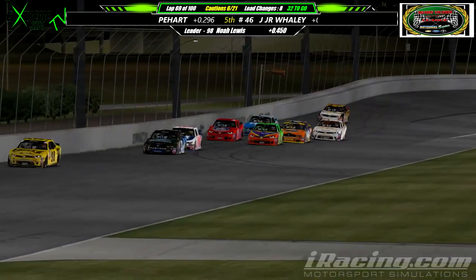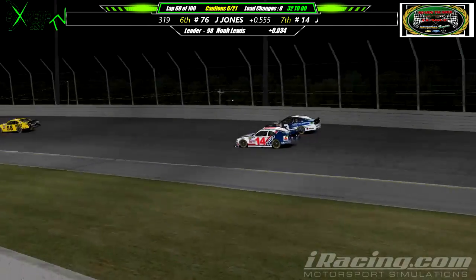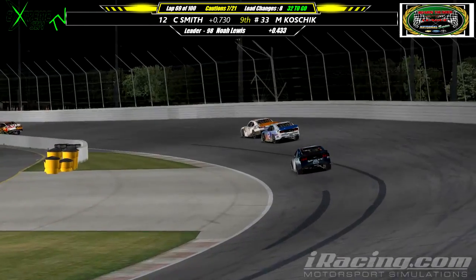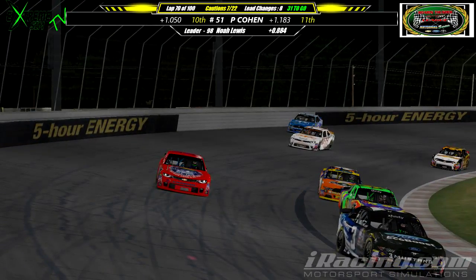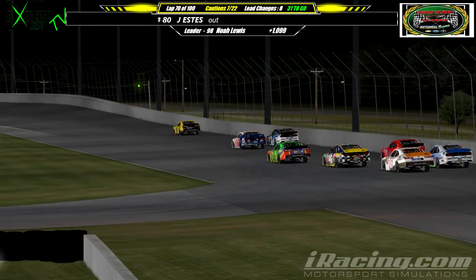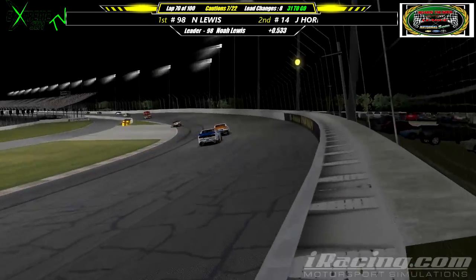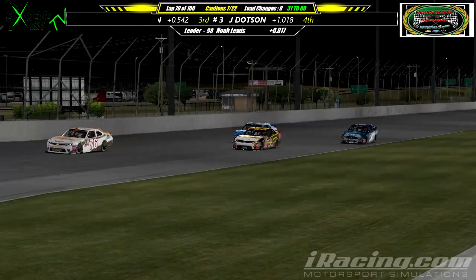Look at Steven on that outside now, holding that outside line up. Meanwhile, Jeremy is going for second inside of Jeff Dodson. And he'll clear him now. Jeremy settling in second, and the 12 is hard in the wall. Looks like the 12 got sideways through the corner. Here we go, we'll take a look at it. Down the back straightaway, entering 1, Joshua Jones tagged him a little bit. That sent the 12 up the racetrack and into the wall. Alright, the yellow flag is out on the racetrack.